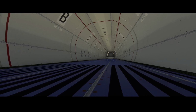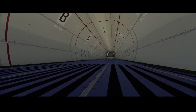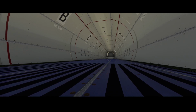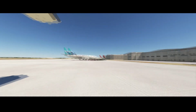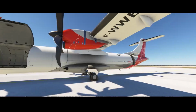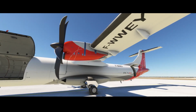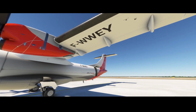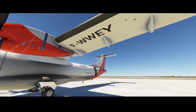I'm not sure. I just checked this aircraft for the second time right after installing the update. So I do expect that I need to do something more to get the containers showing up here. But for now, it doesn't show it. But for some reason, the payload is there. If we look at the details, it just looks similar compared to, let's say, the previous version of the ATR. But I would say it looks magnificent, right?